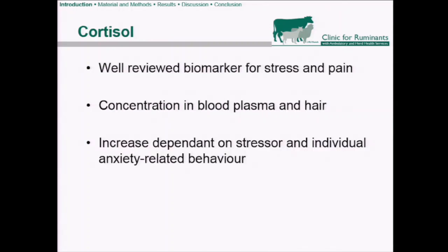Also, there are biomarkers for pain. Cortisol is one of the best known, and it is well reviewed. Concentrations can be measured in blood and in hair. But the problem with cortisol is that it increases dependent on the stressor and on individual anxiety-related behavior.